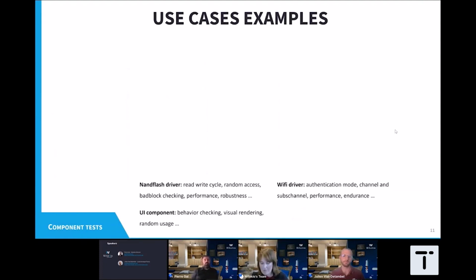Let's take the example of a non-flash driver. I don't know if you are familiar with embedded systems, but it is a type of flash, ROM storage. You can imagine read and write cycles. You can imagine checking bad blocks. You can imagine random access. You can measure the performance in read, the performance in write, the global robustness of the driver. So there are a lot of different possibilities you can do automatically at this component level.